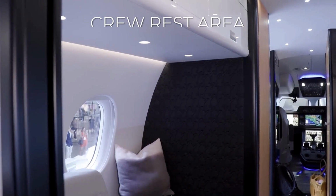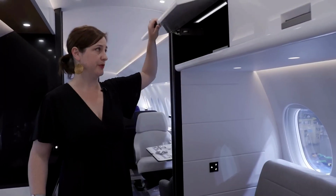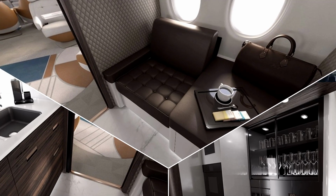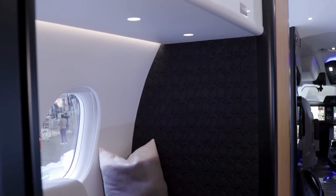Next to the cockpit is the crew rest area, which looks a lot like the Falcon 8X and has a lot of storage space above and below. It can also be turned into a bed. The bulkhead in this area is made to move, giving the crew a private area where they can set the temperature, light, and sound to their liking.